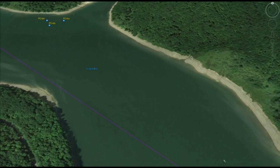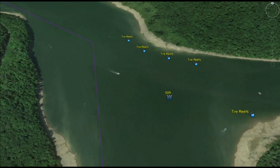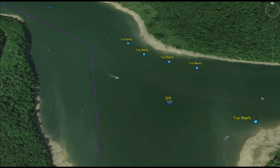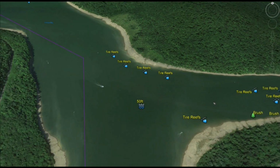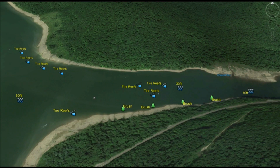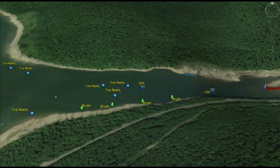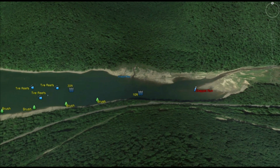So we're going to move south again through Kinzua Bay, and we're going to have an average water depth here of about 50 feet. You guys are going to notice on this point here, we're going to have some tire reefs, and as we kind of work our way back into Chapel Bay, which is probably one of the best areas to do some bass fishing or just fishing in general, you're going to have tire reefs, you're going to have brush piles, you're going to have 30 feet of water moving back into 10 feet, and then you're going to hit Chapel Run.